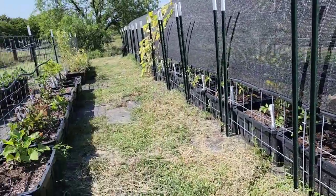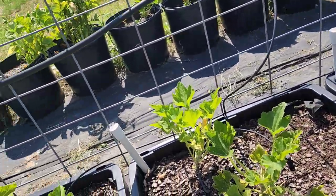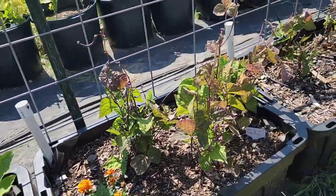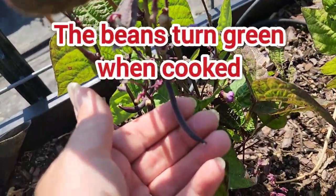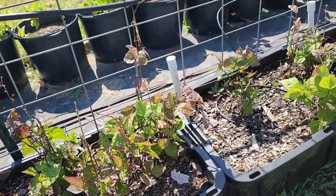All right. And right here are zucchini. Again, just trying to keep them alive until fall. We've narrowed it down to one, maybe two, about two per tub. These are called Royal Burgundy Garden Beans. They make just these really pretty purpley beans like that. But they get big, so these are not even close to ready, honestly.